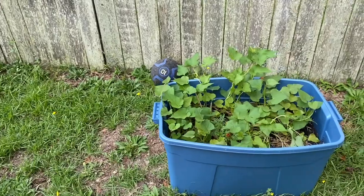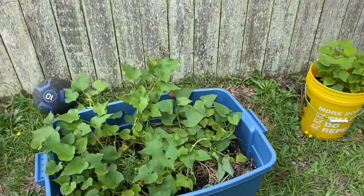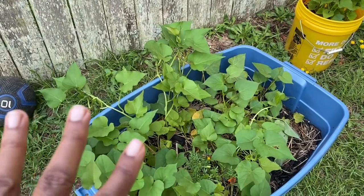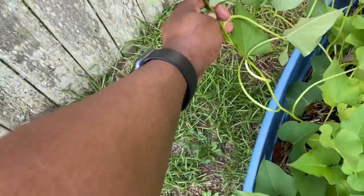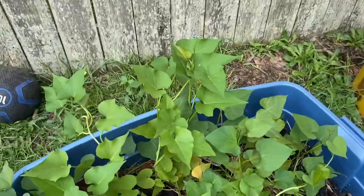So over here, I have my sweet potatoes that I have in a container, the blue container and the orange container. I started maybe two or three of these from starts, and the rest were not starts. So it is really growing. I need to get a trellis quickly because they are really coming up.